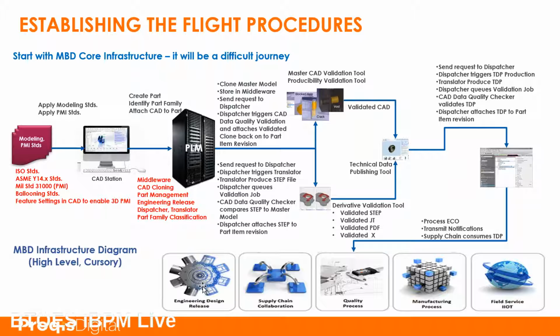In an automated way, and then automatically generate the CAD derivatives, JT, STEP, 3D PDF, etc., and generate the technical data package at particular life cycle states or states of maturity through the part management process. So it's critical that you understand what the end-to-end infrastructure looks like. We're going to talk a little more detail about this.